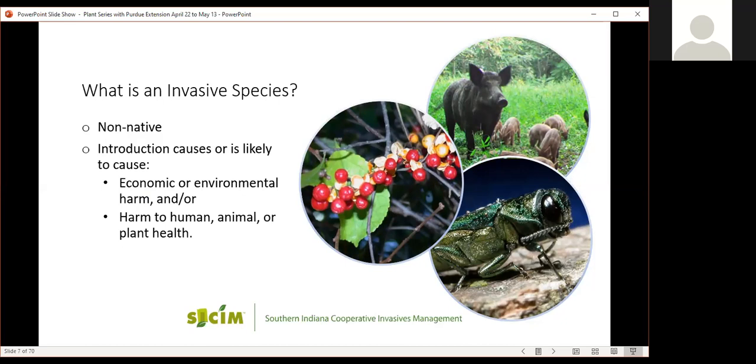And they're causing harm to our economy, our environment, and also harm to health. So harm to human, animal, and plant health. And when I say animal, it could be our pets, it could also be our livestock, and of course, our wildlife.